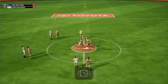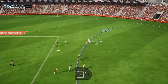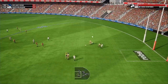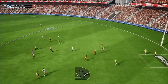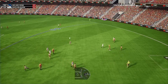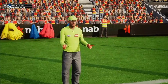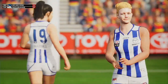Back in the middle now. McKinnon with a big fist on it. Quick handball. Hurried kick. Bateman wins the ball in the air. Keeps it moving. Chose to kick it. Finds a target. Humphreys sets their sights on the goals. She can put it through. Drop punt through the goals. Smiles all round. Oh, there's nothing in this now.